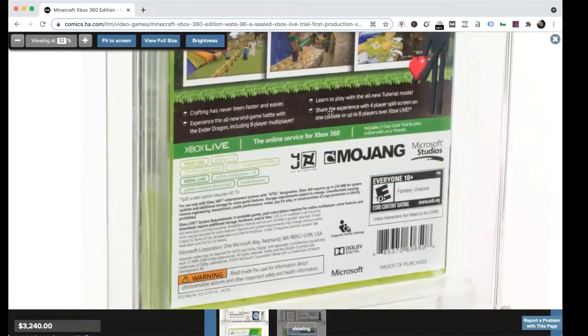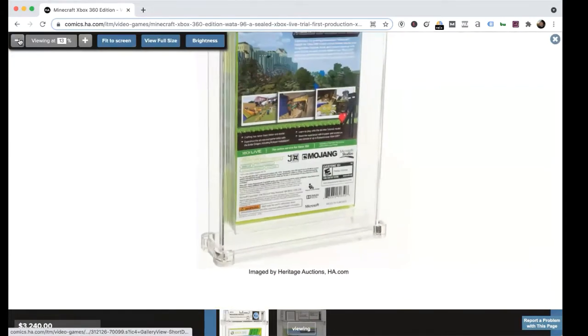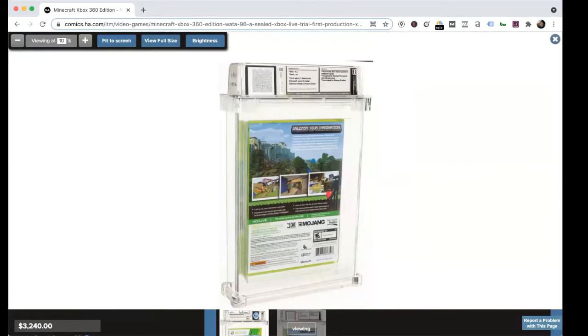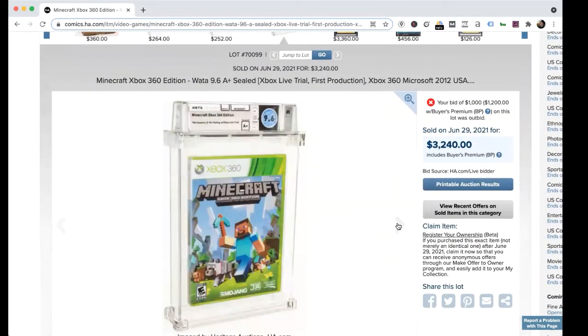So the UPC is also unique. Did I already say that? Okay. And on the spine, you can't see it in this photo, but it is part number GW-00001, lots of zeros and a 1. But on the WATA label, you'll see that it says with Xbox Live Trial. That's how they distinguish it. So yeah, they're very hard to find.